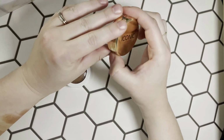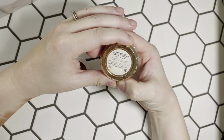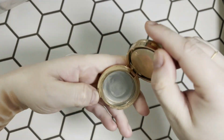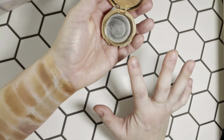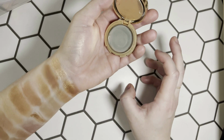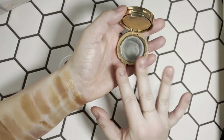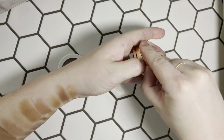All right, so this is the Iconic London Precision Duo. It was a contour pot and a powder duo, and this is the light shadow. So it comes in a little compact like this. I actually used up the balm part of it. It's because, and I made a comment in the Shop My Stash video, that they didn't, how do I say this? They didn't make the two even. You are going to go through the cream part of it way faster than you're going to go through the powder part. So this compact should have been bigger to accommodate that you would go through cream faster. Does that make sense?